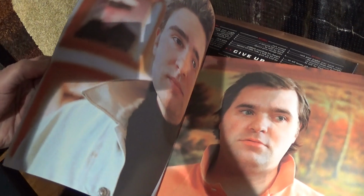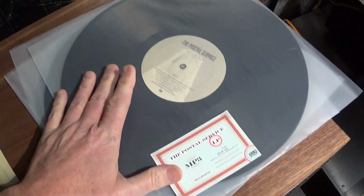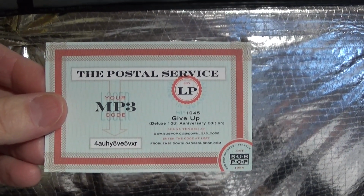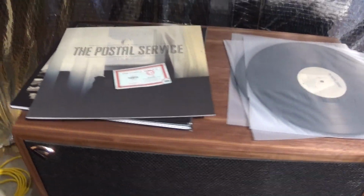Haven't even looked at it yet. Just pictures, and then 3 discs, 3 albums, and this. Okay. Well, no thanks. No thanks on the MP3. You can keep it.